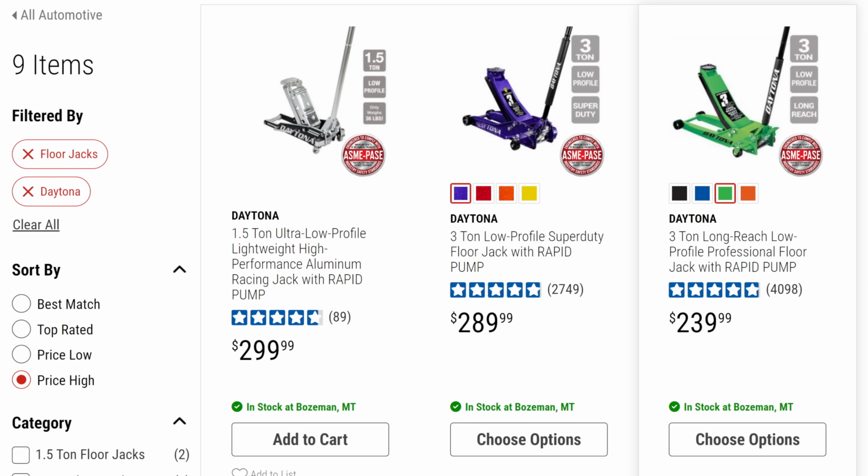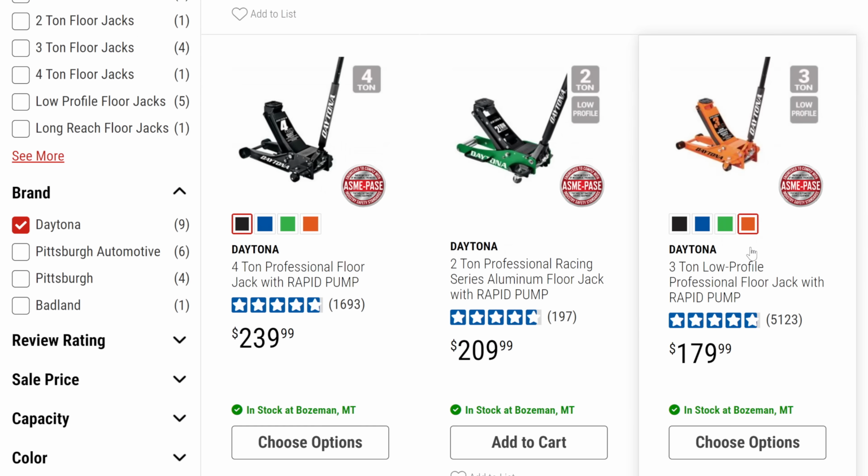Now, the other options here, and of course, I should mention that this one comes in black, blue, green, which is, I think, the correct color, and orange. These are not the metallic, delicious kind of colors you're going to see on the Super Duty, but it's a fantastic jack nonetheless. Also, it's got the quick pump, the rapid pump. You just step on that, it gets it up to the frame, and then you switch to the lever to get it all the way up. All right, then down here we got the 4-ton. Nothing special about that other than it's 4-ton rated.